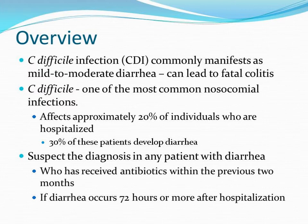It's one of the most common nosocomial infections, and we've seen that it affects approximately 20% of individuals who are hospitalized. Not everyone is symptomatic. About 30% of patients will develop diarrhea after they become infected with C. difficile. So once a patient in a hospital setting develops diarrhea, the diagnosis needs to be entertained, especially in those who have received antibiotics within the previous 2 months. That can occur outside the hospital setting as well. However, if diarrhea occurs 72 hours or more after hospitalization, it's very well possible that the patient could be infected with the C. difficile bacterium.